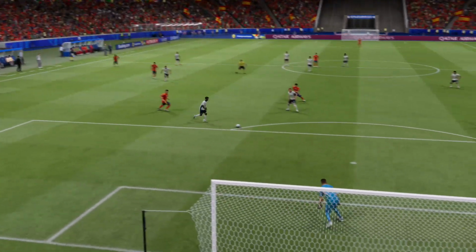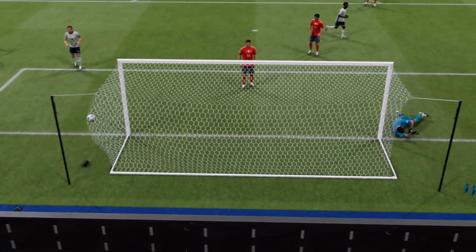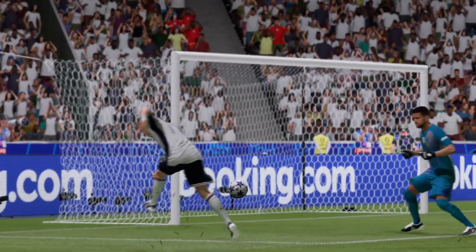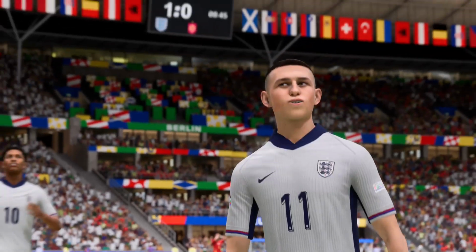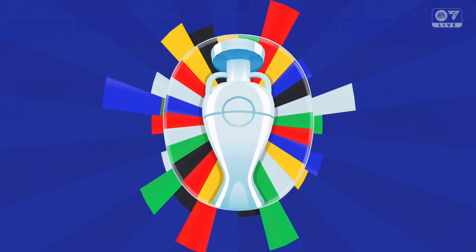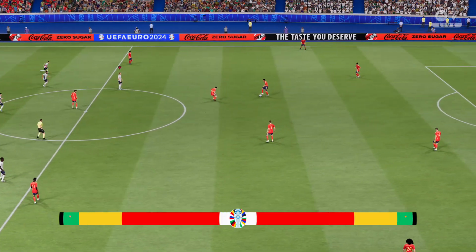Well, when you see this again, I think the goalkeeper's very unlucky. He makes a good initial save, but the ball comes off of him, rebounds straight to the attacker, and the finish is excellent. One nil then.